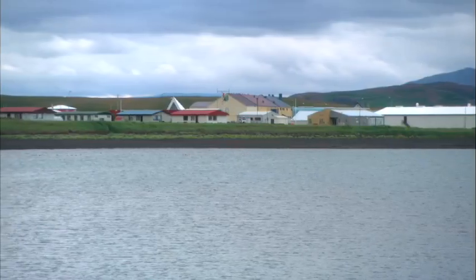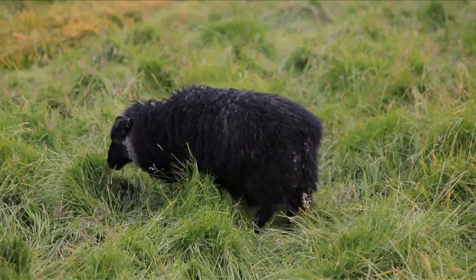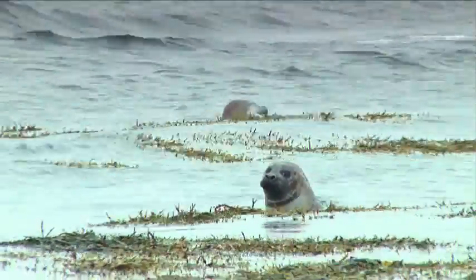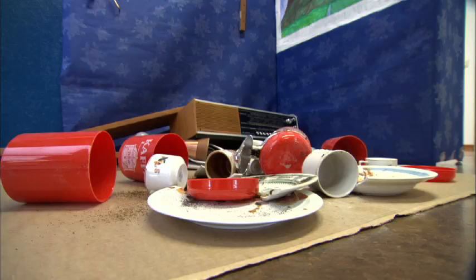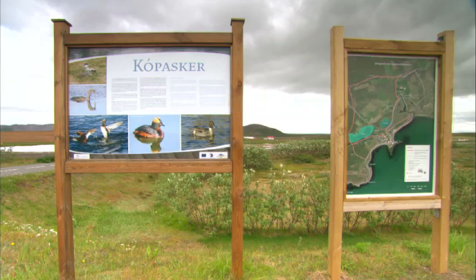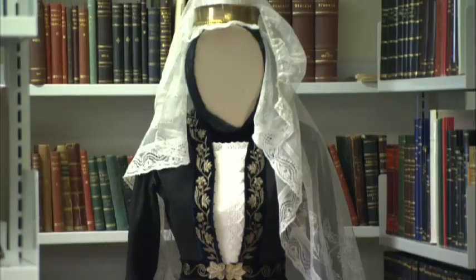Ásbyrgi is a little fishing village that serves the local farming and fishing community, as well as offering services to visitors. The region is especially suited to sheep farming, and the local lamb is considered a culinary delicacy. Close to the shore, it's common to see seals basking. The Earthquake Center provides an interesting insight into the geology of the area. And just outside the village is the local museum.